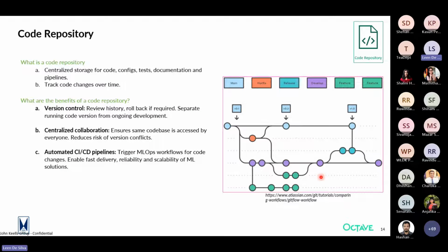Why do you need a code repository and what is it? If you are a software engineer or a programmer, you have definitely been exposed to a code repository like Git. You can use GitHub or Azure DevOps repos. There are a lot of tools out there, but the fundamental idea is that all the code that you write is stored in this particular remote repository.